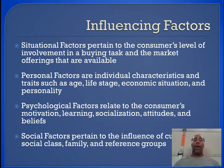Let's go. Psychological factors relate to the consumer's motivation, learning, socialization, attitudes, and beliefs, right? Think about your different beliefs. If you're not somebody who pushes education, it's highly unlikely that you'll buy educational toys for your children, or that you'd work with them to complete scholarship applications and things so that they could go to school.